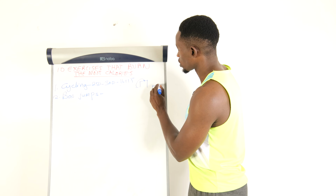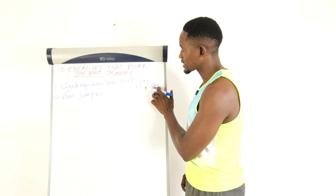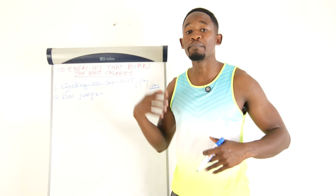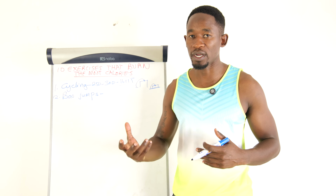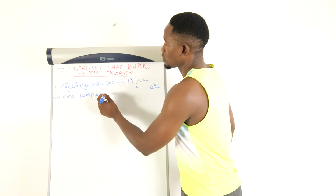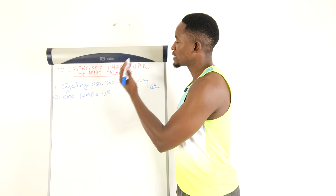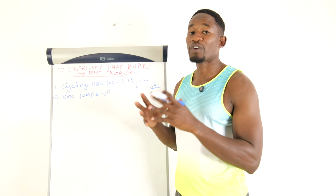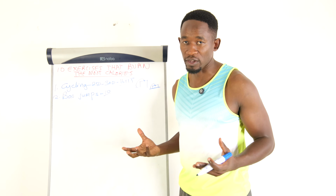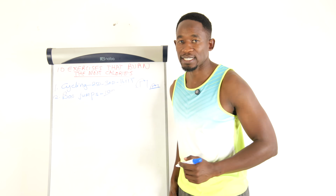But if you use a low box, like a stepper, the one that we use to do step workouts, this one will have less impact and it will still give you the benefits of building your leg muscles, improving your explosiveness and your endurance. The best way to do box jumps is to do sets. So you can do one set of 10 reps, rest for 1 minute, another set of 10 reps like that. You do 5 sets and that will give you a great workout that will burn lots of calories. As you get fitter, obviously you increase the number of reps in a set.